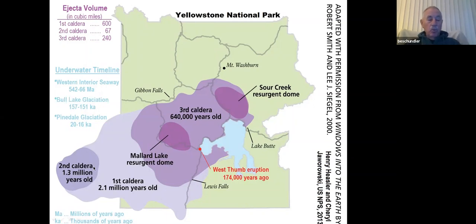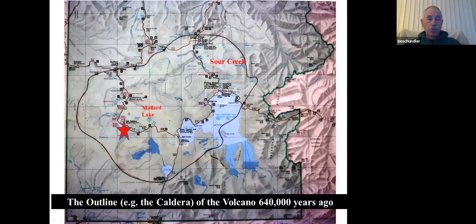This was a smaller one 1.3 million years ago, and then the one that you see currently at Yellowstone is this caldera, where the top of the volcano was blown off. And you'll see in a second here how huge these were. These are the two hotspots I was talking about, Mallard Lake, which is Old Faithful. Remember that picture with the two little fingers coming up from the hotspot? Well, one of them is right under here, and the other is Sour Creek.